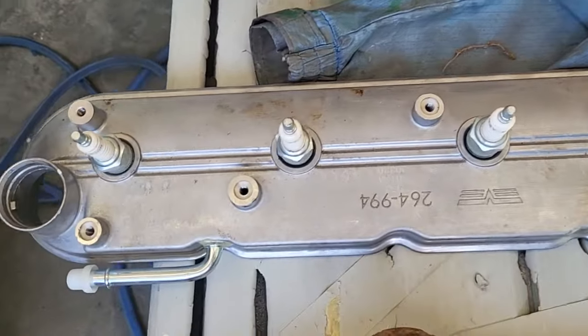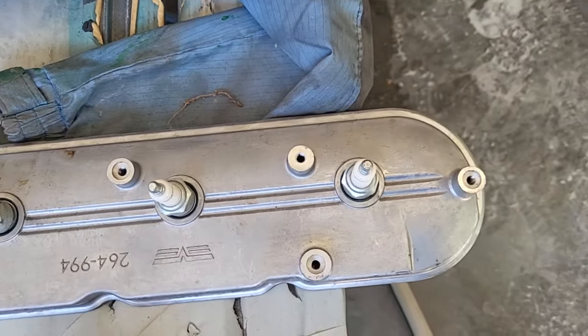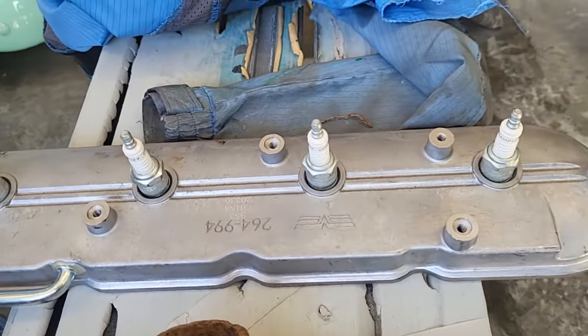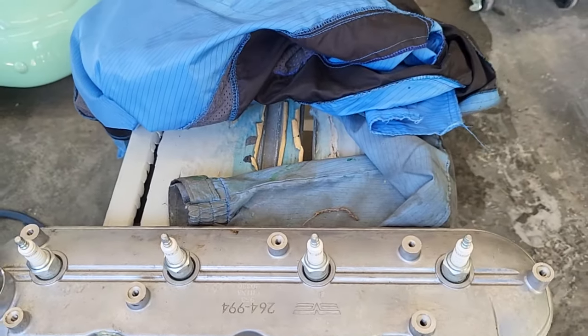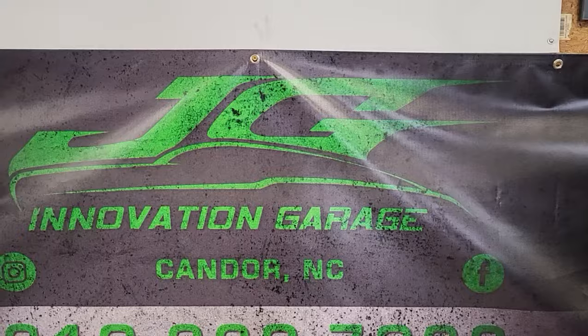Now what we done was, for all of y'all guys that got carburetor motors, that y'all want some more horsepower, that's how you get it, fellas. You put just some spark plugs on top of a LS valve cover and you can get it. And so, like I said, we finna pick this thing right back up.